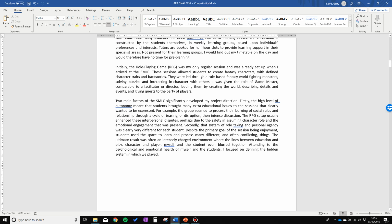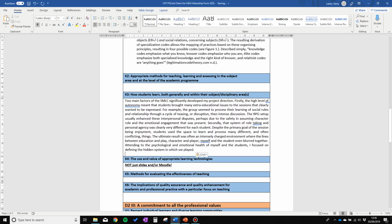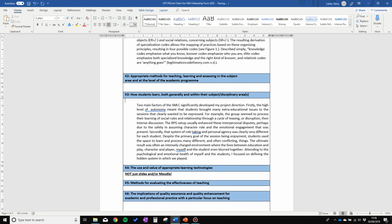Okay, so this one, we're talking about two particular factors of the research setting, how they develop the kind of project. First of all, we're talking about autonomy, bringing particular issues. Second, the idea of role-taking, personal agency. So from my memory, this is talking about how students learn. It's talking about the factor of autonomy being important for learning, or student role, student agency, all those things, how students relate to one another. Okay, so I could have that in as my main piece, and then I could give my preamble.